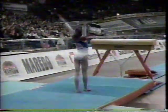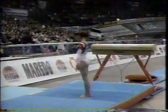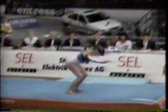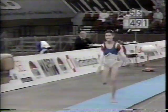Her first vault, Yurchenko style. Beautiful push. Excellent distance from the horse. Just a small little step back on the landing. Had a slight form break in the beginning. I don't know if we'll be able to see it from this angle, but the legs kind of flare out to the side just a little bit. Gets them together quite quickly, and that is considered a step right here.